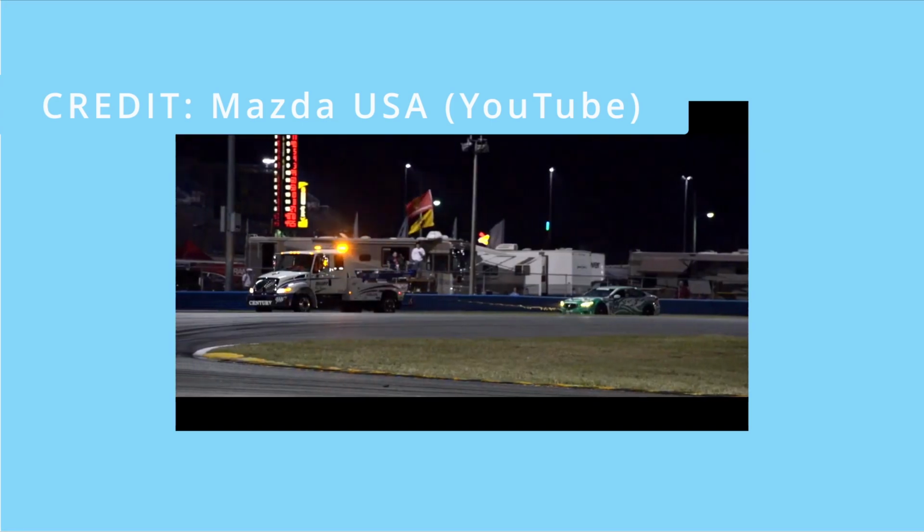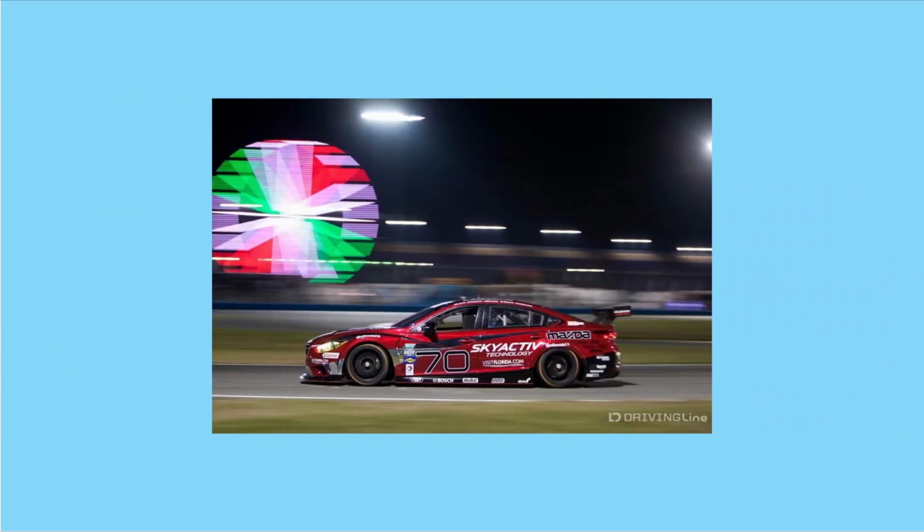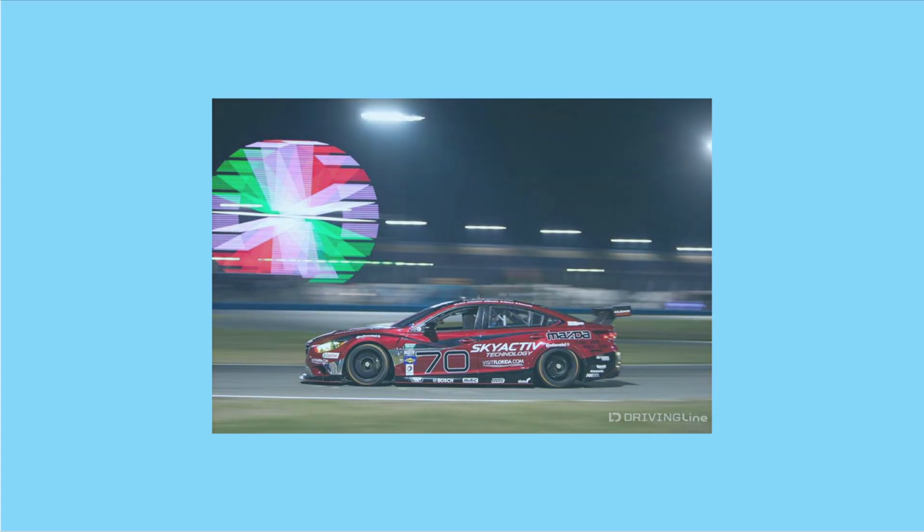None of them finished, all out of the race with mechanical issues. The lead Mazda, the number 70, managed only 51 laps, but all of them were out of realistic contention before the sun went down. Still, Speed Source Mazda could take a positive out of the event, as none of the failed components were production parts. However, Daytona was a much needed wake-up call. Mazda USA and Speed Source were clearly in trouble, but thankfully they were able to receive greater factory support because of what happened at Daytona.